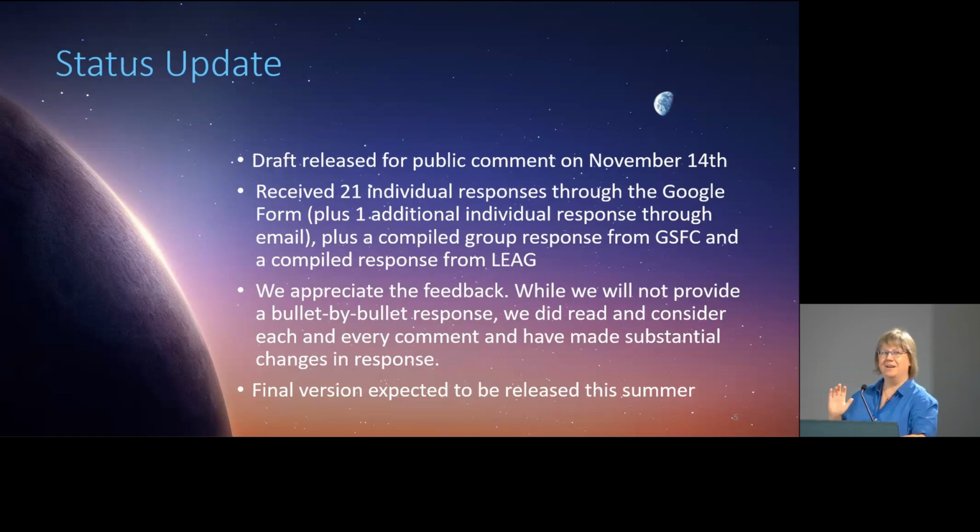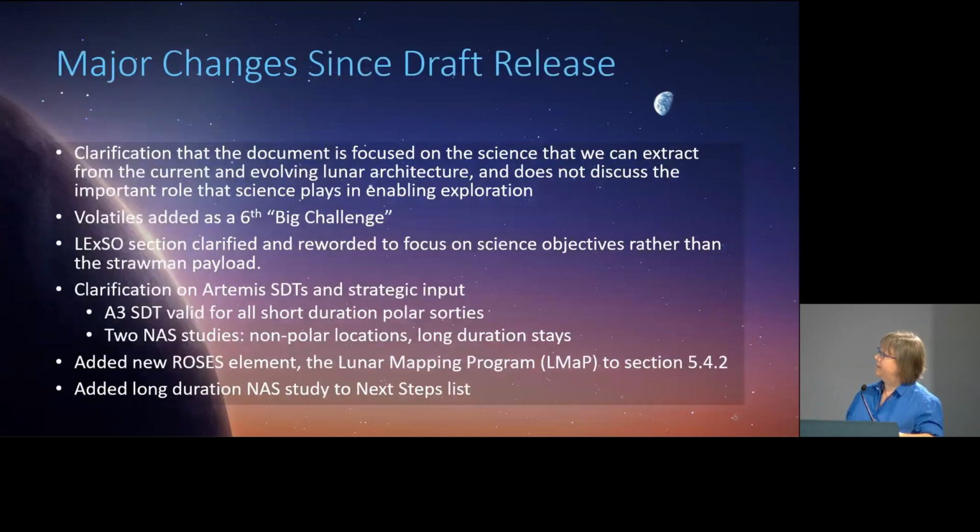We read all of it. We are not providing a bullet-by-bullet response to anything, but rest assured, we considered all of the feedback we got. We do expect the final version to be coming out this summer. And I just want to talk a little bit about the major changes that we expect in that final document. We got a lot of comments that science enables exploration, exploration enables science.